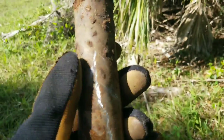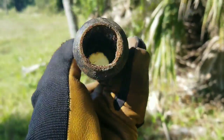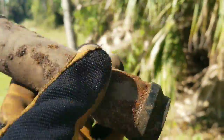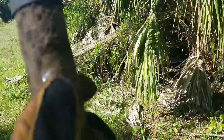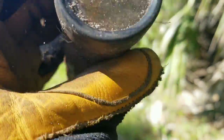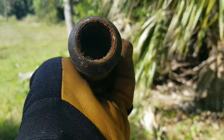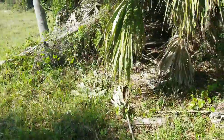Any clues? It's a telescope. This was somebody's telescope back in the day. Don't know if it was meant to be a real one or a kid's one or what, but yeah, that's a telescope. Very freaking cool. Hopefully I can find the rest of it. I'm gonna keep swinging. Wish me luck.